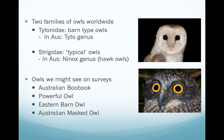The other family of owls are the Strigidae family, or your typical owl. So this is everything worldwide that doesn't fit into that barn owl category. If we're thinking of birds that don't fit into this category, this is species like the snowy owl, great grey owl, spectacled owl, your eagle owls, your burrowing owls. I could go on and on. It's a huge family of owls.